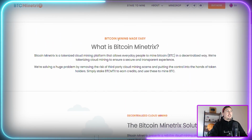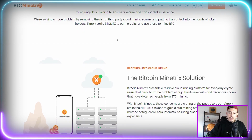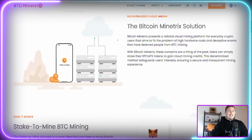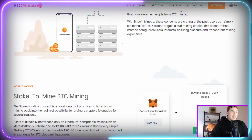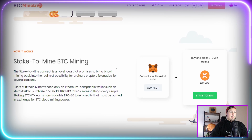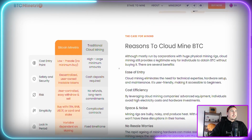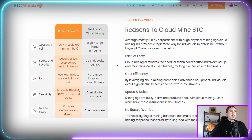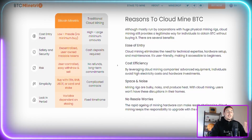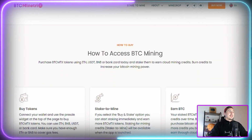And effectively, Bitcoin Minetrix is a tokenized cloud mining platform that allows everyday people to mine Bitcoin without those expensive graphics cards and huge mining rigs in the basement or the shed in the garden or something. So stake to mine Bitcoin. You need a MetaMask wallet to connect, all easy stuff. And overall, there's a lot of different incentives and benefits to cloud mine here. They're looking at cost efficiency. There's no loud space and noise. There's no bulky space consumption, ease of entry as well. So it does look cool.